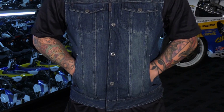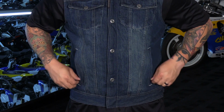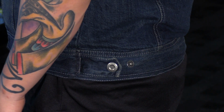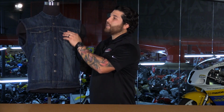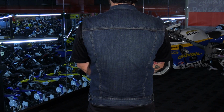These are hand warmer style, so you can stuff your belongings in there, keep it nice and safe along your ride. A few adjustments at the very bottom of the vest with 2 snaps. And then if we take a look at the chest, you have 2 more additional pockets here just for some added storage. I really like the Mandarin style collar. It adds a nice little style to the vest as well, and it's going to come up slightly higher in the back just for a little added coverage, as well as a longer drop tail for that rider's position.